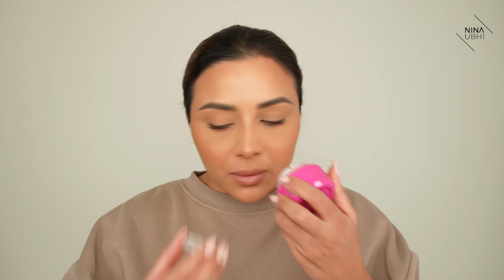It just smells so good. It smells of fruit gums. But it has pineapple enzyme in here, and it's like a cream, right? So it's like a cream, and I put this on at night. So I will put this on instead of a moisturizer. This will be like a weekly treatment for me, sometimes twice a week.